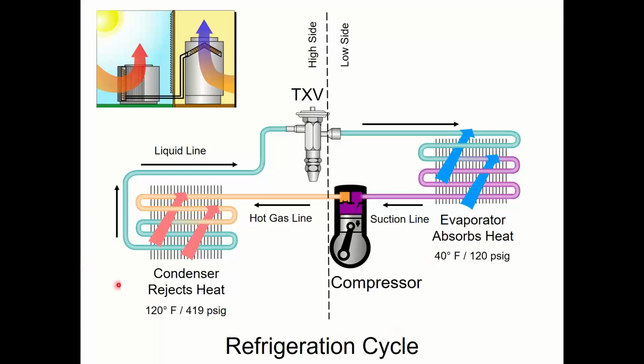So temperature went down when I rejected some of the heat to the outdoors, right? That got me down into like the 90s for temperature. And then when I go through the TXV, it reduces the temperature again to get me down into the 40s and 50s. So I have a cold coil over here. That's my basic refrigeration cycle. And if anybody wants, I have that recorded on YouTube as like, I don't know, a 7 or 10 minute video if you need to explain the refrigeration cycle to someone.